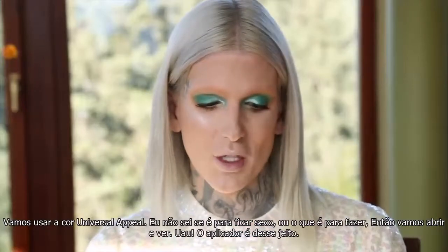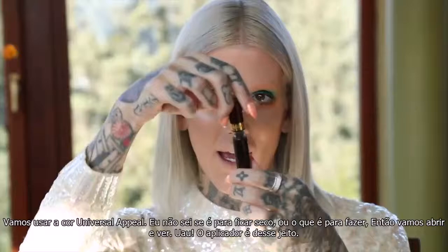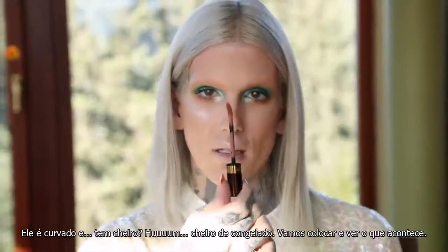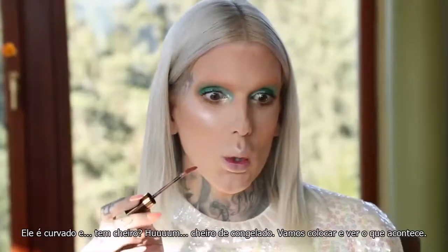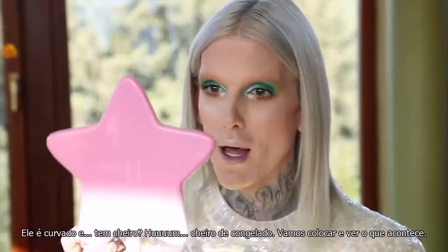All right, now I don't know if this is supposed to dry down or what it's supposed to do, so let's just give it a whirl and find out. Oh wow, so here is what the wand looks like. It is slanted, and is there a smell? Ooh, it's like straight up frosting. All right, let's go in and see what happens.